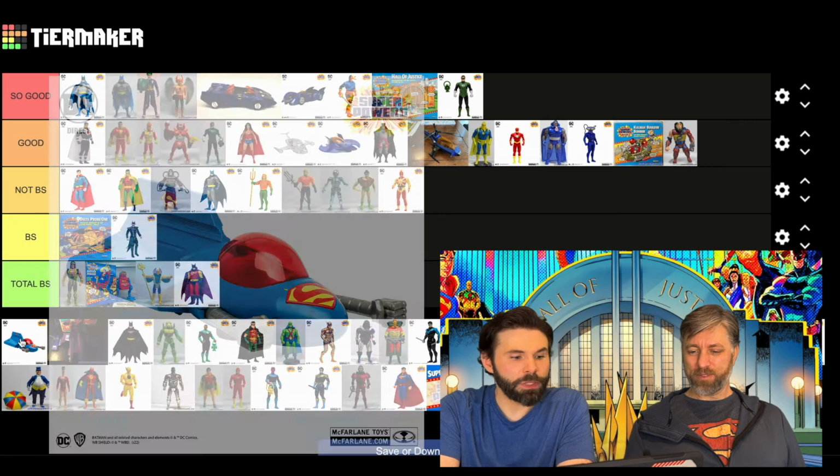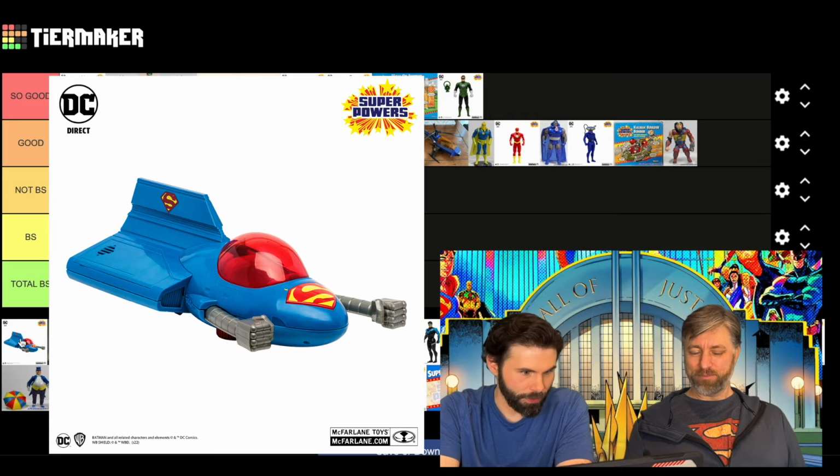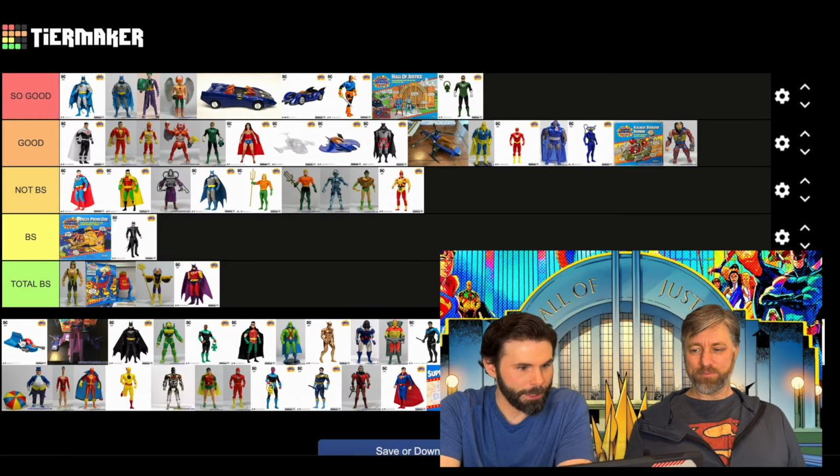All right, now we have the updated McFarlane Supermobile. So this is a different style of Supermobile. Now we haven't gotten to the original yet, so we'll talk about that later. I like the vehicle itself. I really like it. I think it's cool. Superman doesn't really need a vehicle, I guess, unless he's affected by kryptonite or anything like that, or magic, which I think is what he was using it for. Well, and what I like about this one is that it looks like the one from the comics.